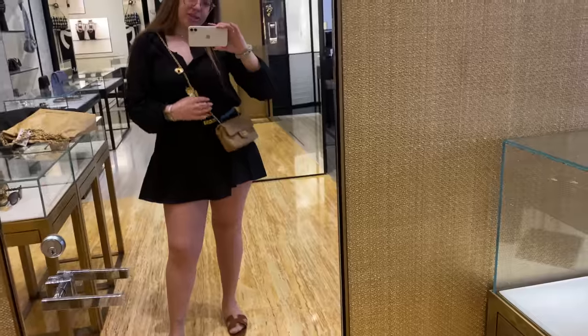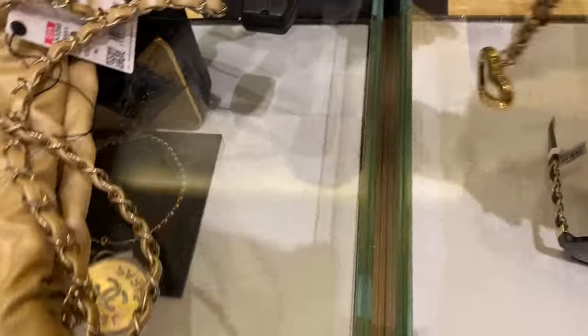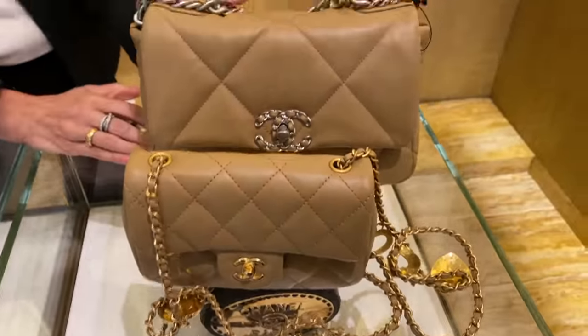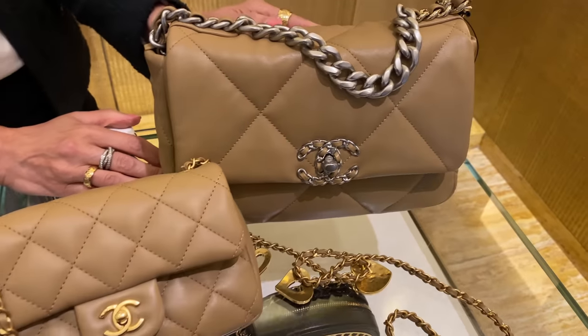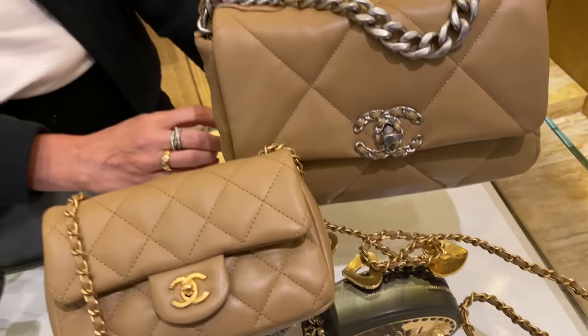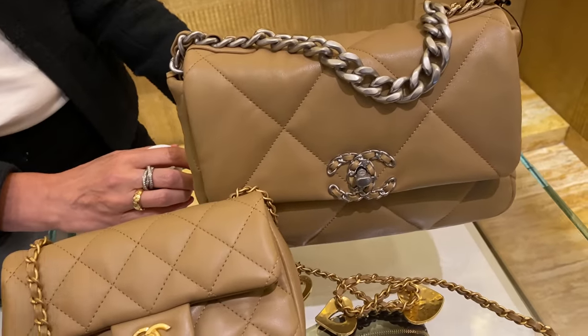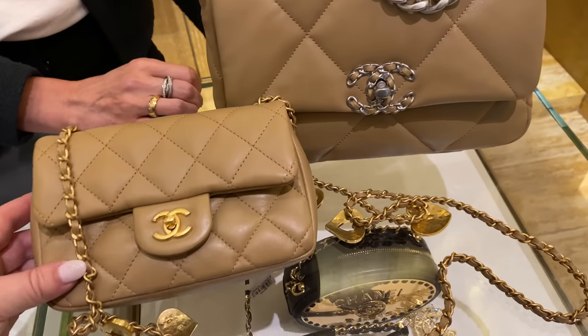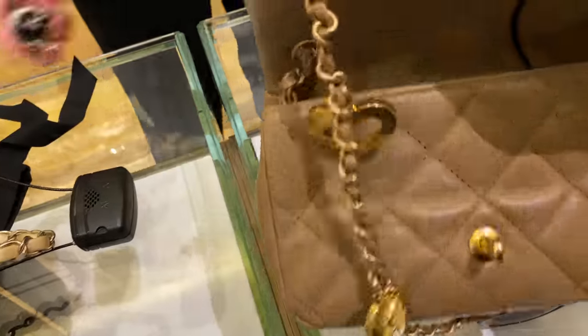You know what it is, I think it's the silver hardware. It makes it a lot cooler. Because I still feel like this is just a nice warm tone, and this is too cool. Well, it's silver probably. Right? I think it might be the silver, but I love this.